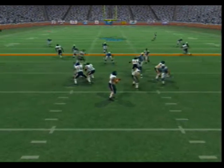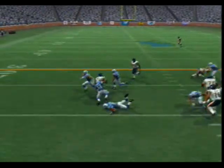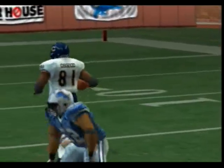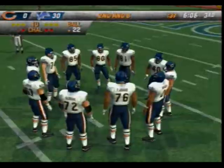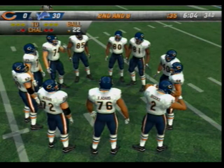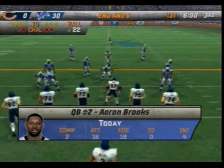Brooks out of the gun. Pass play here on first down. With the pass, the wide receiver has it. Willis comes up to make the play at the 22-yard line. Good play right there. The defenders forced him to make a move that would get him nowhere. Second and 8. Ball on the 22-yard line.